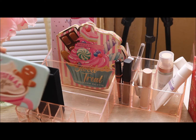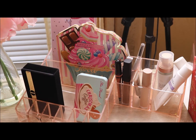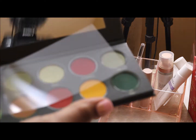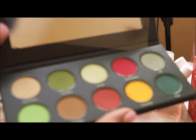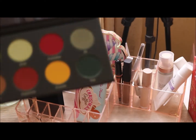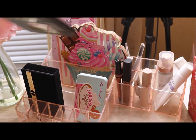So I did mention the Too Faced Christmas palette, and I have the Ugly Xmas Sweater palette that I will be playing in. I don't know what this shadow is like as far as the pigmentation or anything, but I am looking forward to wearing it. Very vibrant and intense colors in this palette. So I hope to do looks with that.